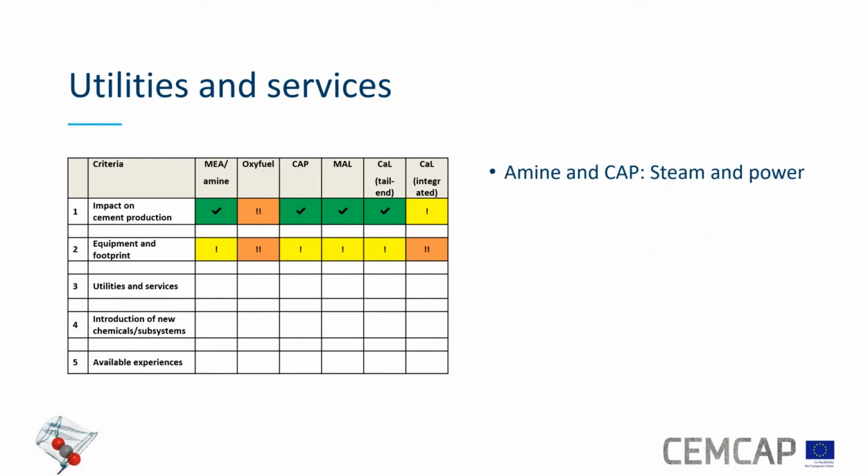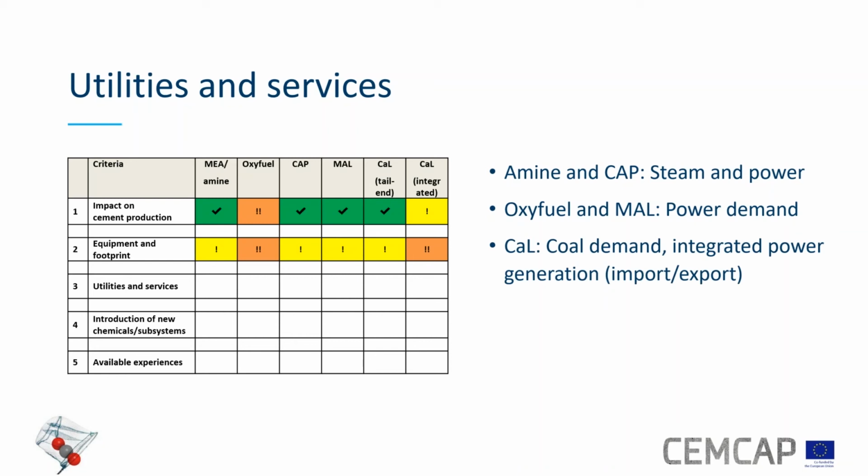For the need for utilities and services, you need some new utilities for all technologies. For amine and chilled ammonia process, you need quite a lot of steam and some power. For the oxyfuel technology and membrane-assisted liquefaction, you need a large amount of power, especially for membrane-assisted liquefaction. For calcium looping, you need additional coal, and in the process you also need power, but you also generate power from excess heat, and therefore, depending on the case, you might need to import some power, or you would need to export power.